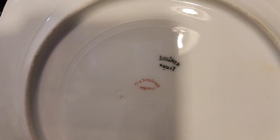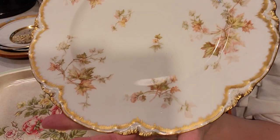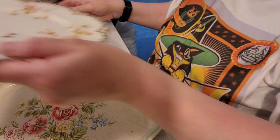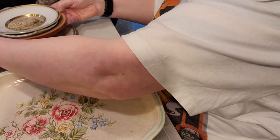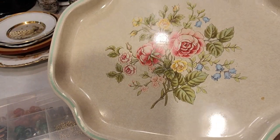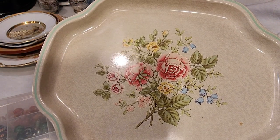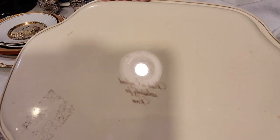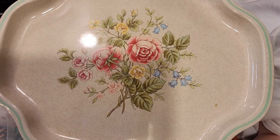Amazing. And it is Haviland Limoges. Yes, a beautiful Limoges plate for fall. That is gorgeous. A tray. Didn't find many tin items at all, but I did find this tin tray. This is made in England. Fantastic design on that.